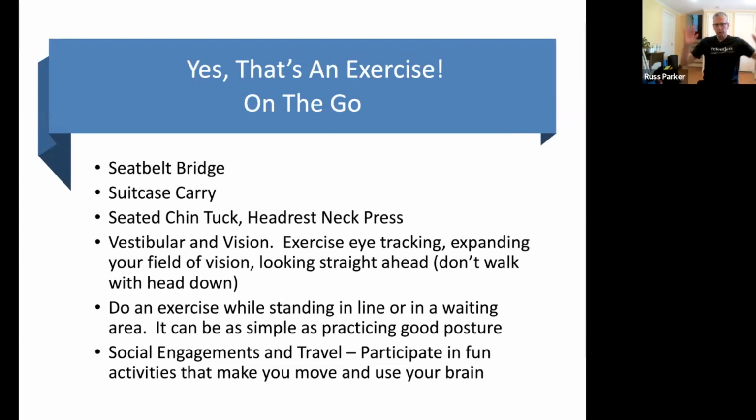There was one more neck one. That's good too. If you put your hands like this and tilt to the side and look straight ahead, this is actually best done lying on the floor. But if you hold this for 30 seconds each side and look straight ahead, when you finish that exercise and get up, your neck also feels a lot better.